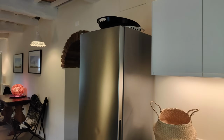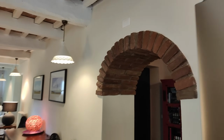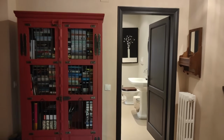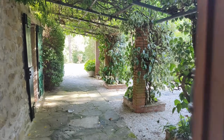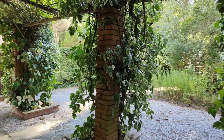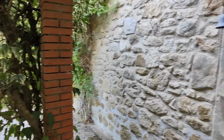Let's continue here with the nice arc. I didn't get inside the house from the main entrance, just to give it a twist, but here we are on the vines here.